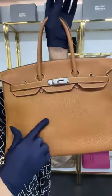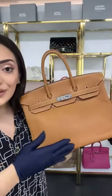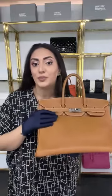This one I adore because it is in that Togo leather. Now, Hermes do different styles of leather, all that have different looks, each that have different perks about them. The Togo on a Birkin, so Clemence and Togo, they are softer forms of leather, and I do prefer them over everything.